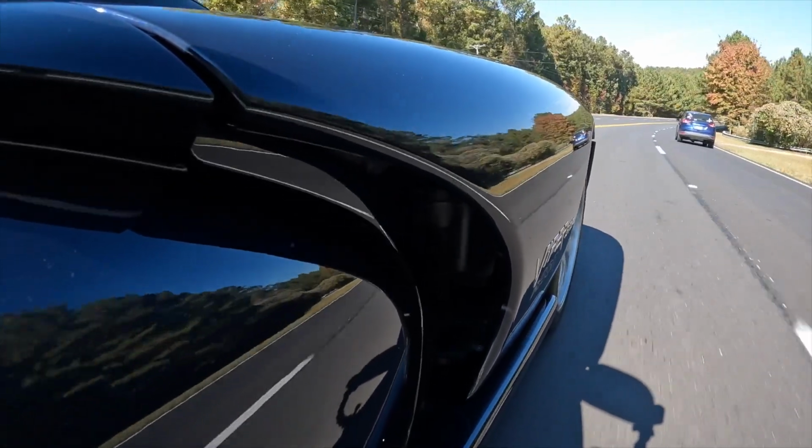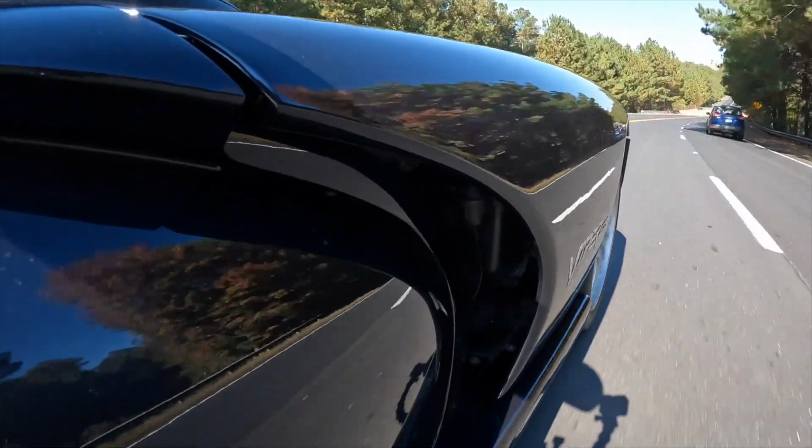So she hasn't driven it like this? No, sir, she has not. She's a bit more of a responsible driver. Yeah, I got you. But that's one thing I love about it.